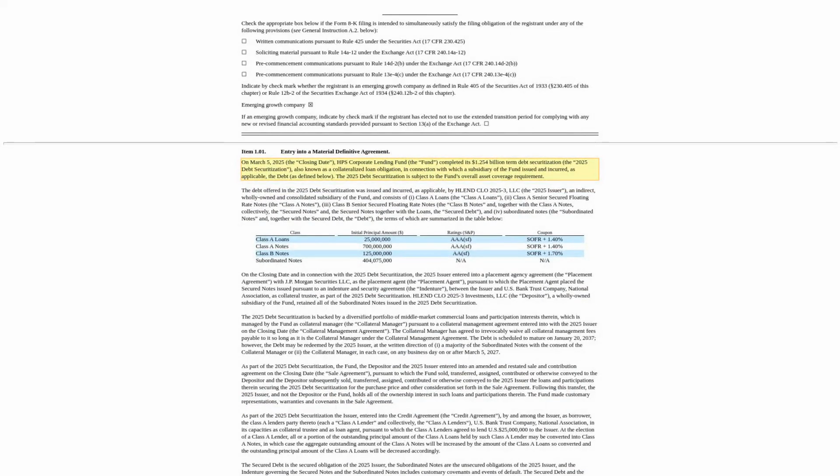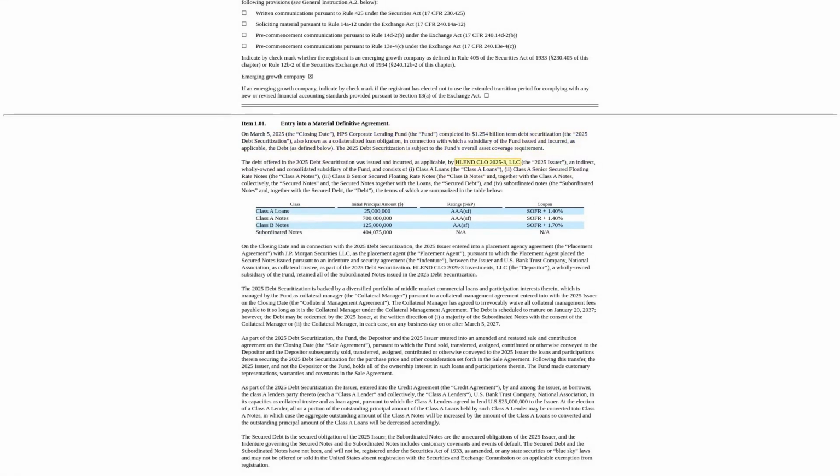CLOs are a way for companies to raise money by packaging loans they've made to other companies. In this case, the fund is packaging up loans they've made to middle market companies. To make things even more interesting, they didn't do this directly. They created a subsidiary, a daughter company called HLEND CLO 2025-3 LLC, to issue the debt. Think of it like setting up a special purpose vehicle, a separate bucket to hold all this debt.